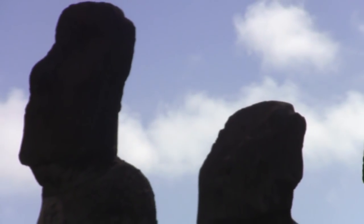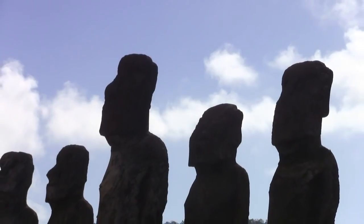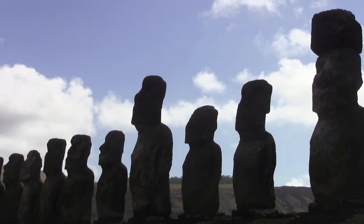So we hope you can join us on all three, the Nazca, the main, and the Easter Island tours. If you can only do one or two, that's fine. These tours are limited to 20 people.